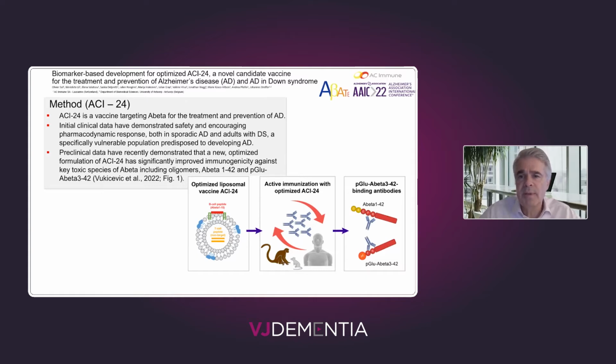What we also see in this is that the antibodies produced very nicely target Aβ 1 to 42, but it has a nice distribution over these first 15 amino acids of Aβ. It also targets pathologic fragments like pyroGlu, and we have data targeting oligomeric Aβ in preclinical species. So that led us to believe this new optimized formulation will be much more suitable for treating Alzheimer's disease and the pathologic fragments.